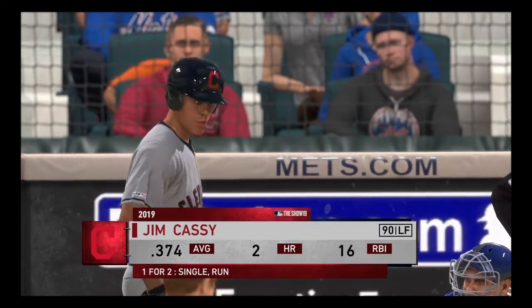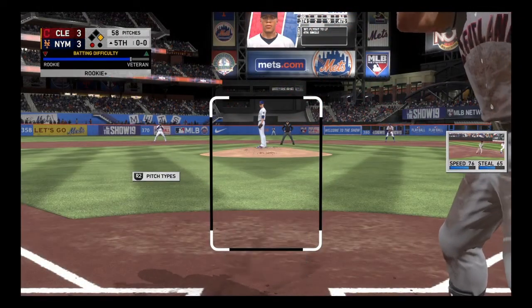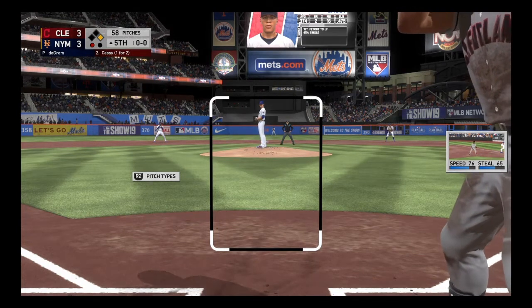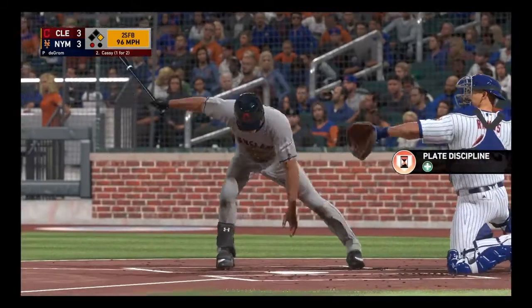Ready for another chance? Now batting, Casey, 1 in, 1 out, and 1 on here in the inning. From the stretch. A fastball off the plate away.